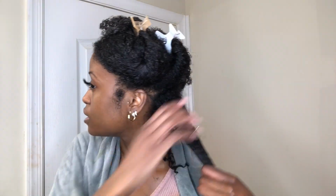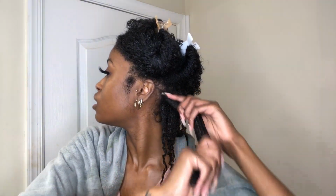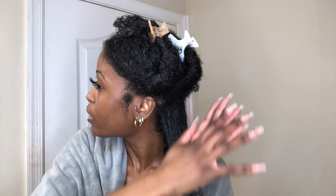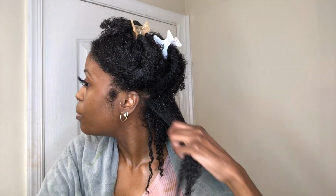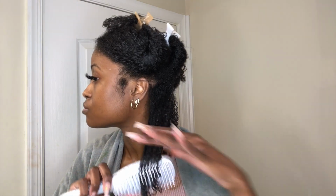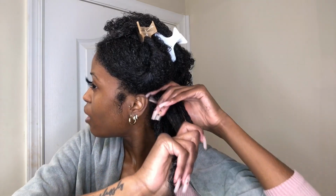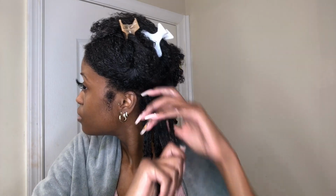So I'm taking two pumps first, rubbing it in my hand and just smoothing it on. Okay, I can see this having probably a light hold, but there is some definition there. I love how it smooths on. The gel has a lot of slip.